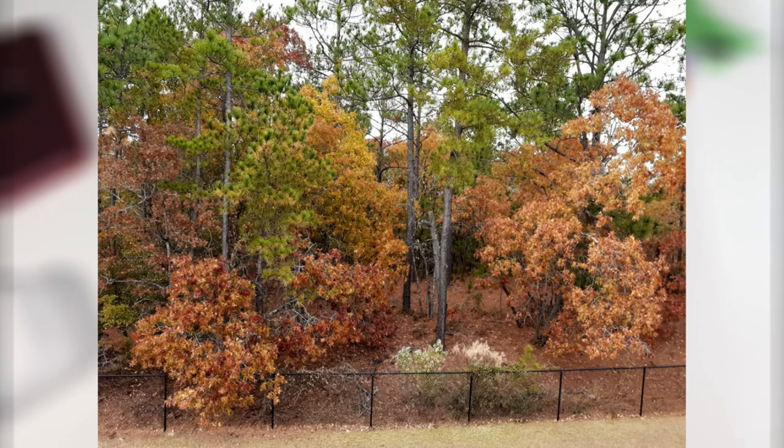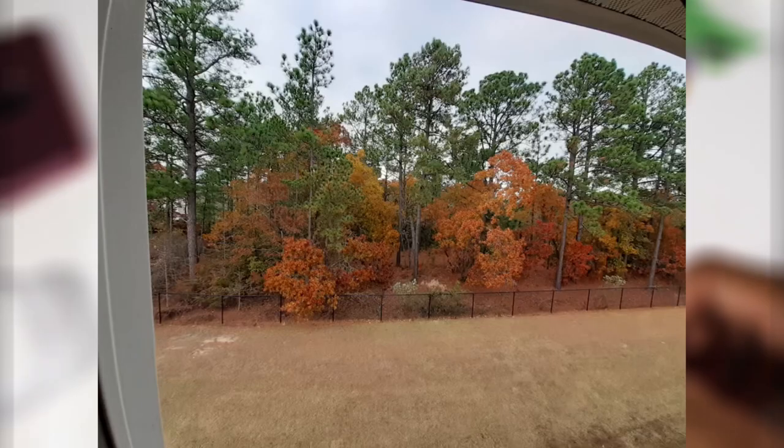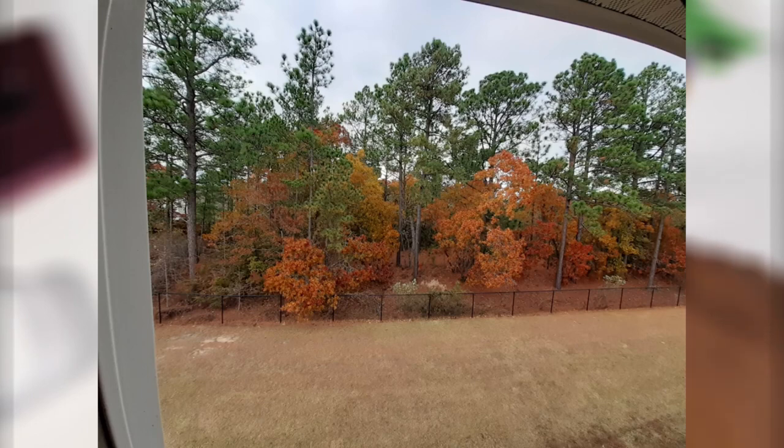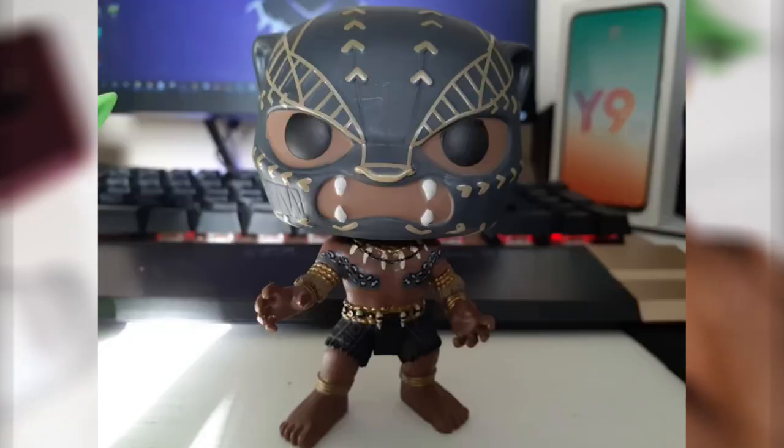Color accuracy is, you know, the classic Samsung punchy colors. Detail is definitely there. Dynamic range, all that stuff is there. And you get some really nice photos, especially if you're in some good lighting. So I was really pleased with the photos that this phone was taking. The front facing camera was also pretty good as well. So for this price point right now, this is still a really great option to think about picking up.